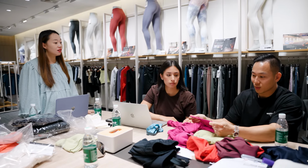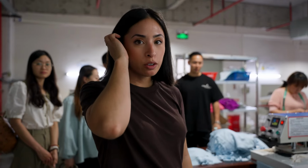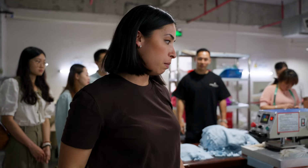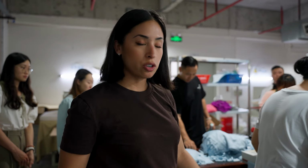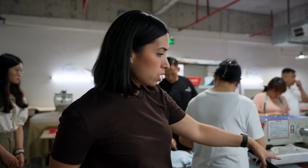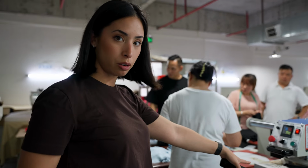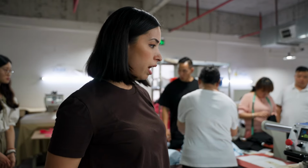I kind of like that. It looks so shiny. Okay, so right now they're just doing heat transfer print. They have a template on their machine ready to go. And heat transfer can be different types of materials. This one looks like it's rubber. So they just mark it, and then this machine right here presses it down on the exact location of the logo, and voila, it's done.